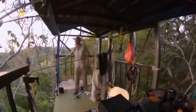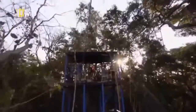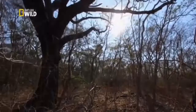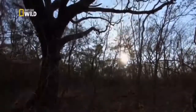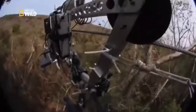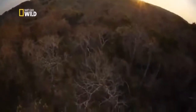Clockwise. We keep the valley and waterhole under 24-hour observation. But in the searing daytime heat, the cats are keeping a low profile. Oh, there's a heron. It's back. We are seeing so much prey, our chances of spotting a jaguar are increasing. The trees have now lost most of their leaves, giving us a clear view along the riverbed.